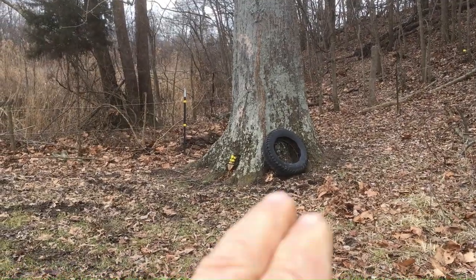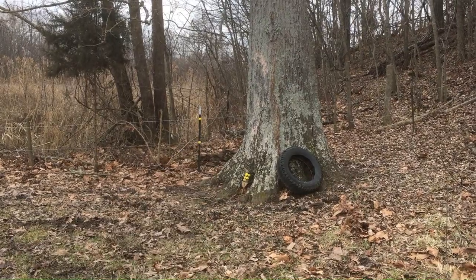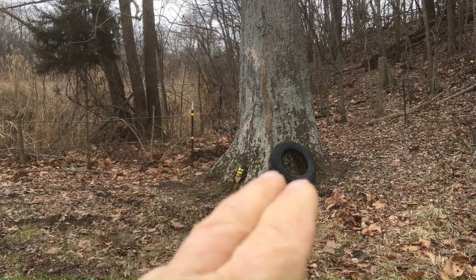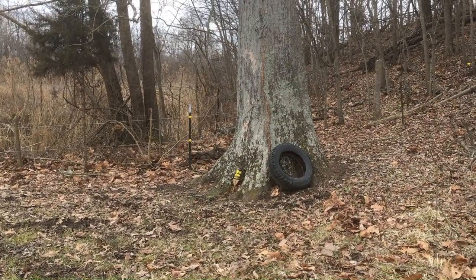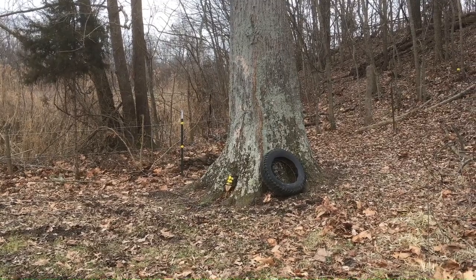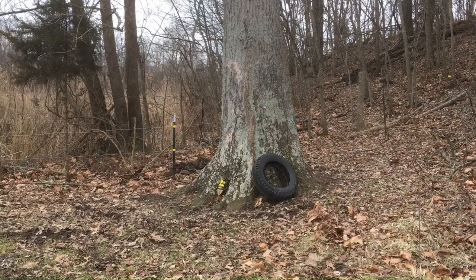I don't know where that tire came from, but it was over there. How it got there, I don't know. But anyway, I pulled it out of there, right here. The inside of the tire was cut out a little bit. I don't think it's one of mine, but you never know.